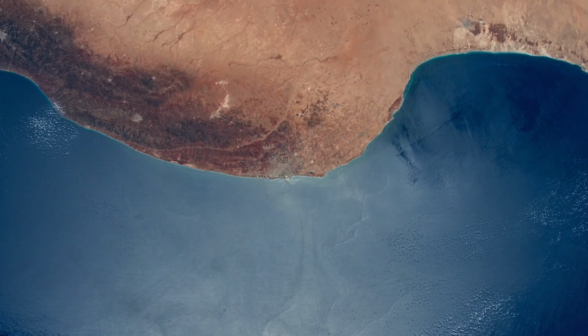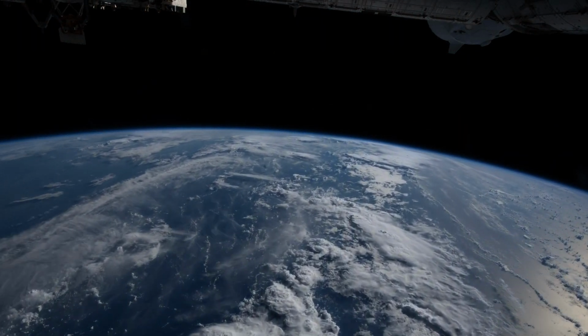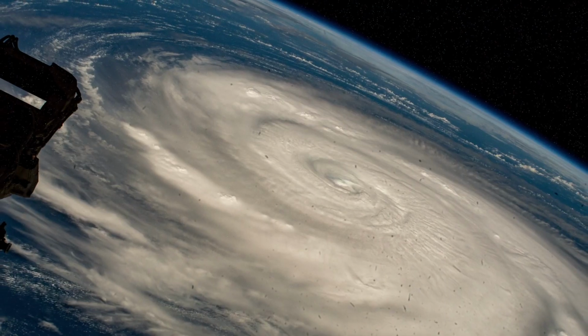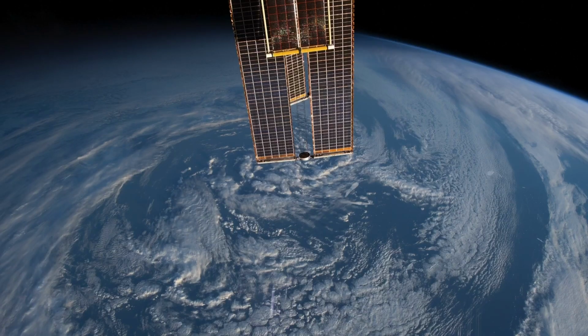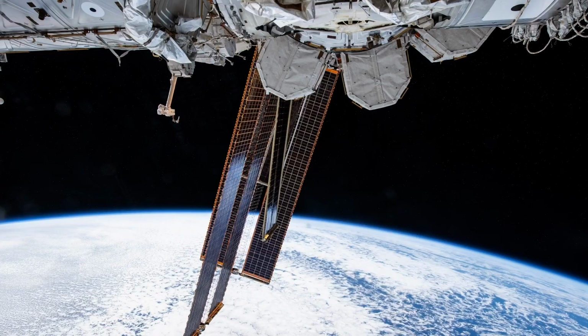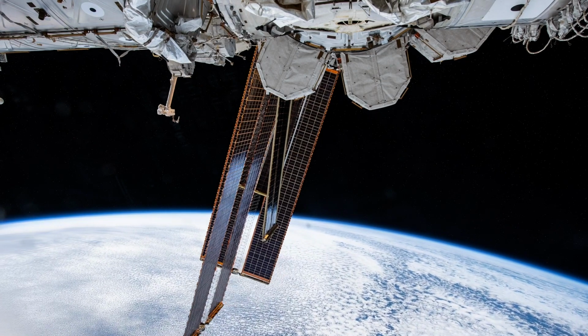There's also something called an international disaster charter site. So if there's a fire or an earthquake or a hurricane anywhere around the world, we'll get tasked to go take photos of it. And often an astronaut with a camera in their hand is the quickest way to get a view of what's unfolding during a natural disaster.